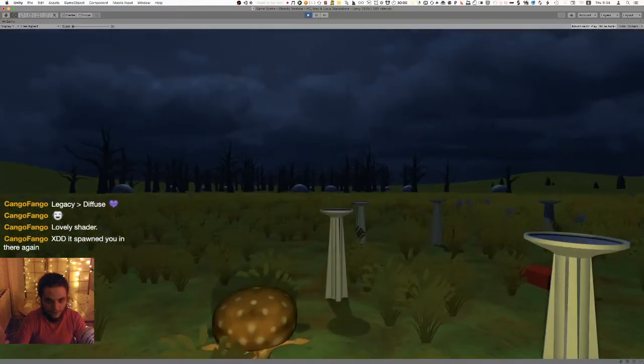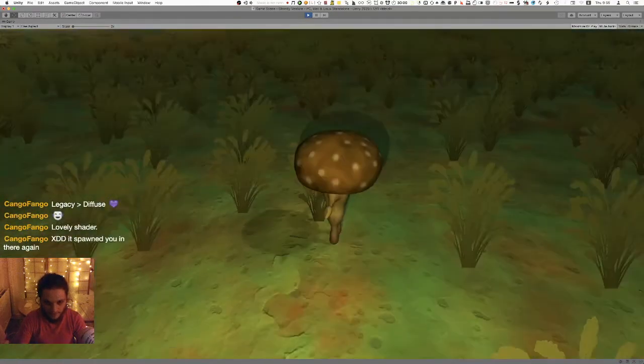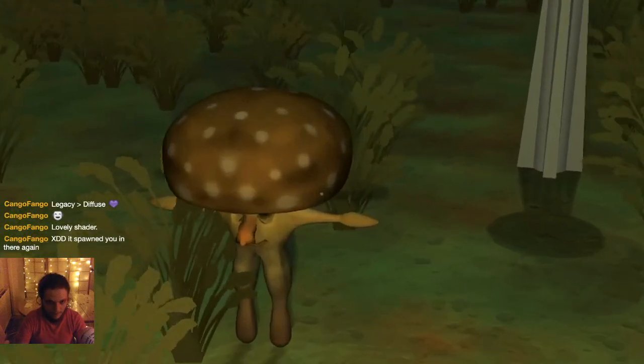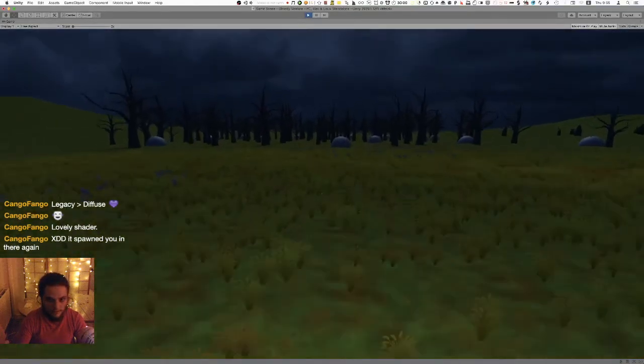Imagine just going through the thicket of a forest and then just seeing that thing there and then looking. It looks like a mushroom, doesn't it? Oh, it is a mushroom. Especially with the arms sticking out a bit later. But yeah, you can see this already looks much more saturated than it did before. Anyway, right.